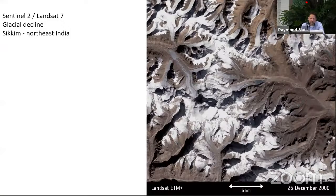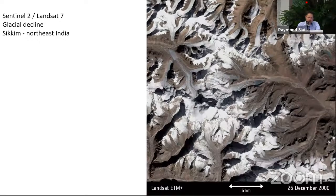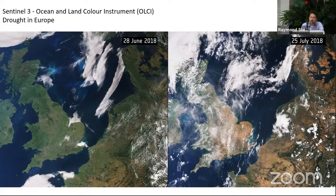Sentinel-2, I said already, it's a Landsat-like satellite. We have now, as you can see on this image, we can very well merge both data sets to have very long data records of land cover. Sentinel-3 is especially for the land and ocean, the ocean and land color instrument is most used. It's around 215 meter resolution, but daily coverage and on a large scale, for example, for entire Europe. You see an example of the droughts in 2018. I could show the same image for 2019, and luckily this year was a little bit wetter.